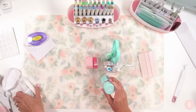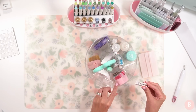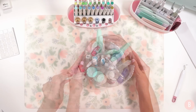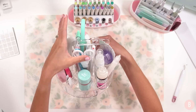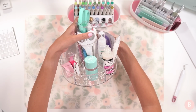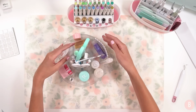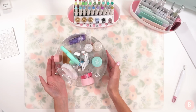Okay, let's just get it all tucked in. Okay, there we go. All in there. I love it. Okay, let's see if I can kind of lift it so that you can see. How cute. You get the idea. I love it. I think that's fun. I think it just adds a little something fun to this pretty popular new area in my craft room.